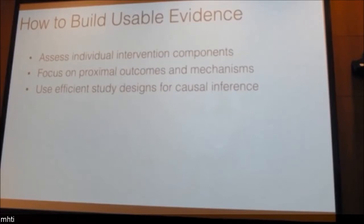So what is needed for this? There are three particular points I want to talk to you about today. One is that we really want to be focusing on assessing individual intervention components and not systems as a whole. The other is that you really want to focus on proximal outcomes, and I'll come back to define what those are. And then finally, to make all of this agile, we want to be focusing on efficient experimental designs. I'll go through those in the rest of the talk.